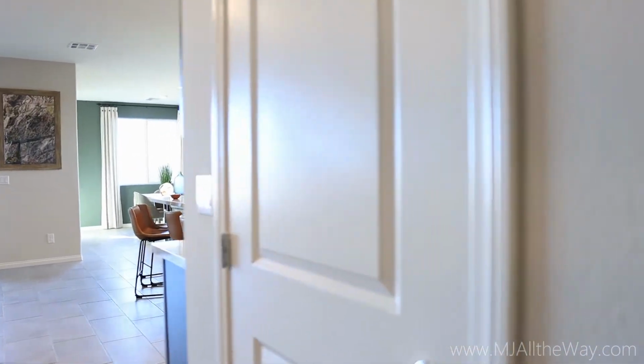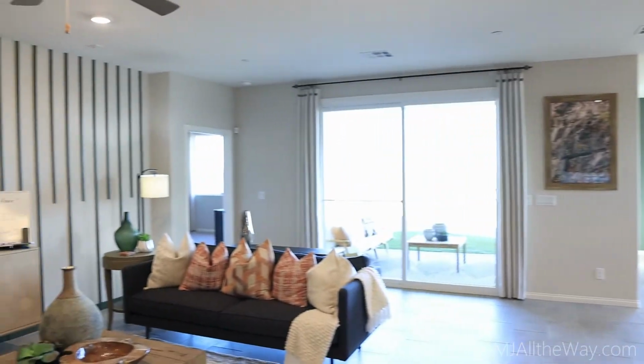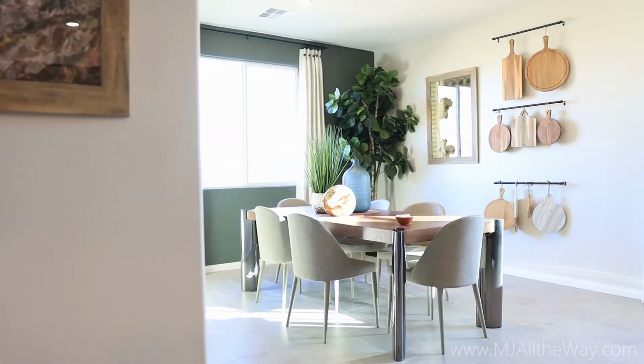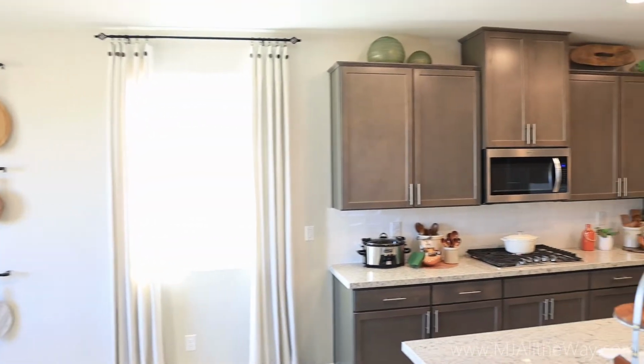Now, as you guys know, I tour a lot of model homes. One thing that I do enjoy about this model a lot is they don't have a huge waste of space in this model. There is a large great room here, but it is very functional because they have the bedroom to the left and the right of the great room here, and then the dining room is off over here. There's plenty of room for a larger table than what they put in there.